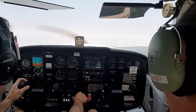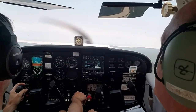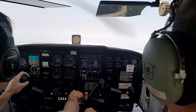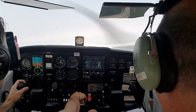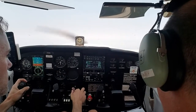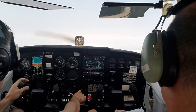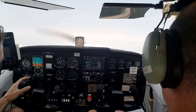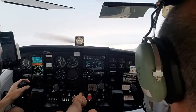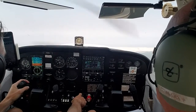Boston Center, 172 Mike Lima on the miss at orange. 172 Mike Lima, Boston Roger, shoot the published miss. Just tell them we're on the published miss. On the published miss, 172 Mike Lima. Alright, fog goes back on.